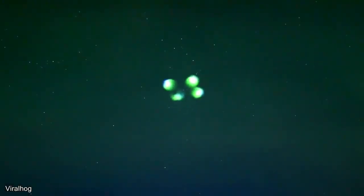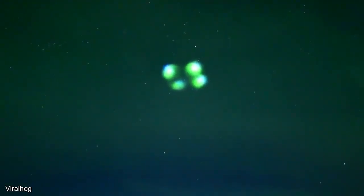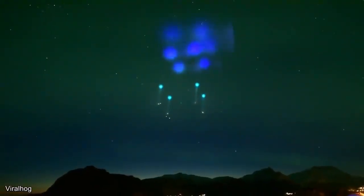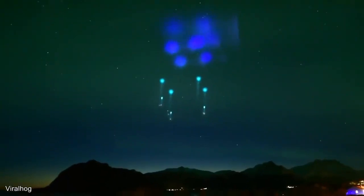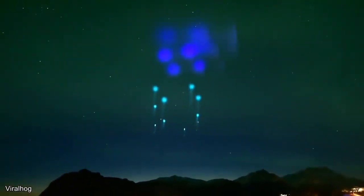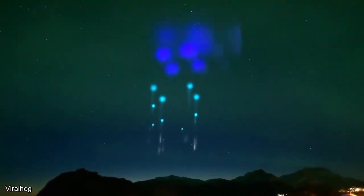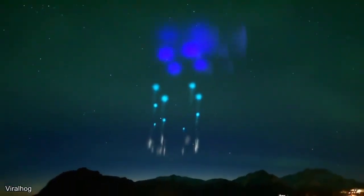This person stepped outside their home in Norway and found some mysterious lights floating in the sky. It turns out that these lights were rockets launched by NASA to study solar winds.